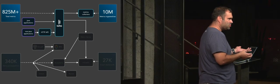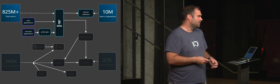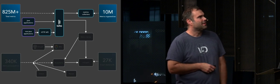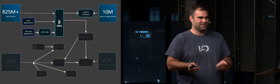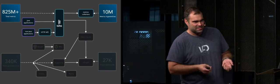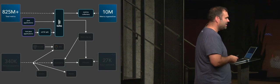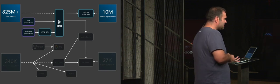And then they end up on our metrics collectors. So we have, I don't know, a couple of thousand boxes with SSDs split between our new metrics collection stack and our old metrics collection stack, which we're trying to get to our new state. So we do about 10 million metrics a second. It doesn't quite add up in the math because mostly we're minutely, but some of them aren't.